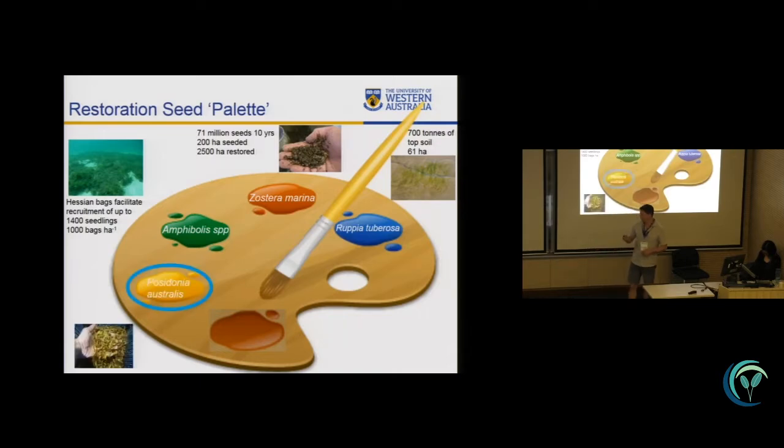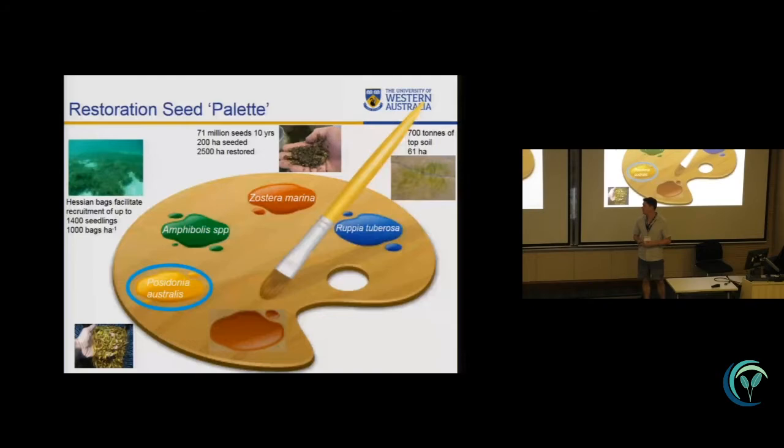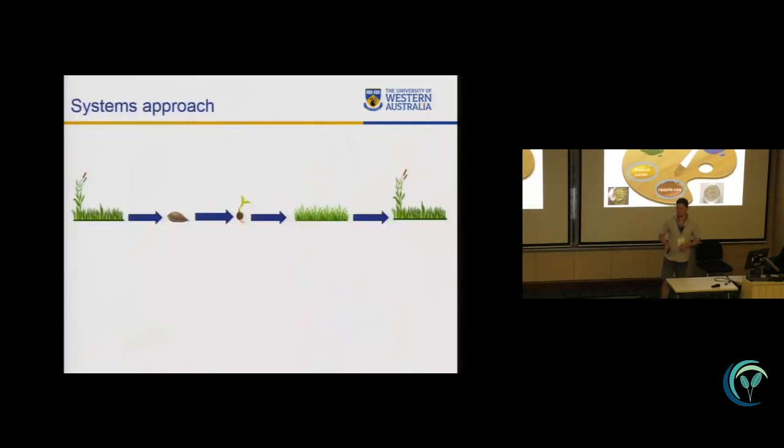So the work that I'll be looking at today is on a species in Australia, Posidonia australis, which I've been working on for a number of years. I've also been working on Halophila ovalis, but I won't go into that particular species today. But the methods that we're using for Posidonia australis have been directly applicable to the other species. And the reason why I'm not going into Halophila ovalis today is just that the maturity of that work is not quite there yet. So I want to focus on Posidonia australis.